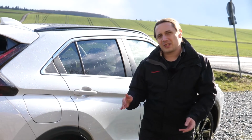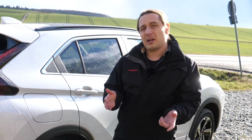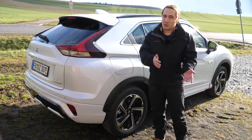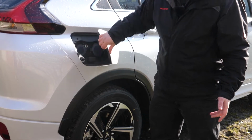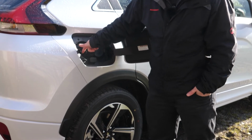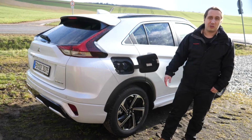Talking about charging, there might be a little problem for some, which could be a deal breaker. I mean, if you want to charge at home, you've got your wall box, that's no problem, as you've got your Type 2 plug here. AC charging takes around 4 hours, you're good to go.